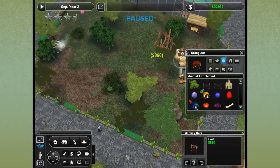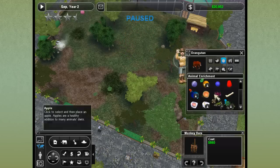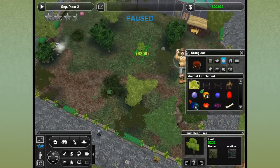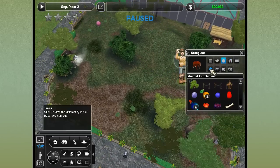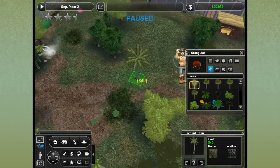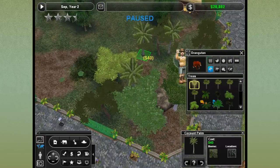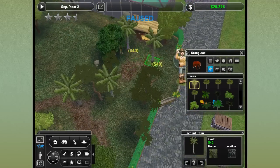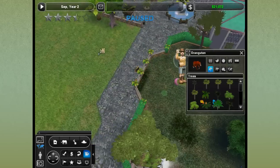And then what do they need? Look at that, the monkey bars. Oh, there's tons and tons of stuff we can give them as far as enrichment goes. The chameleon tree. Okay, so we'll give them lots and lots of enrichment. But yes, orangutans primarily spend their time up in the trees, the majority of their life, actually, hopping around up there. We're going to take out this old thing right here.